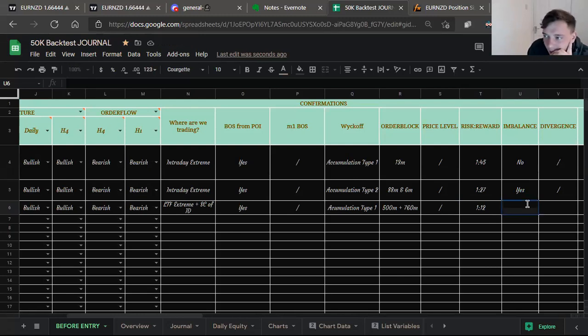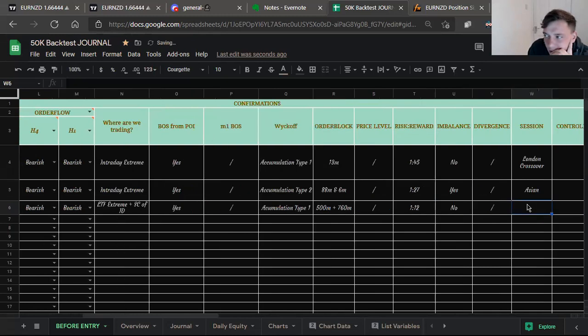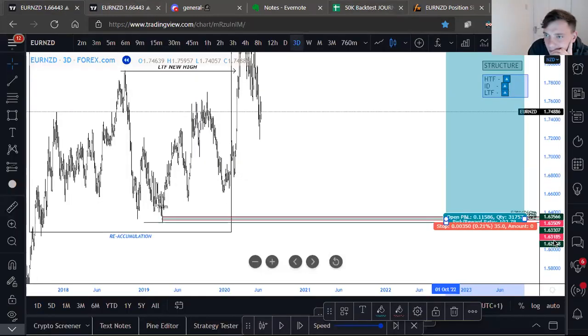Yeah. Imbalance, I'm not sure we have imbalance in there actually. Divergence, we can't tell. We're just placing a limit. Session, I don't know when that is, so I'm just gonna skip that one.